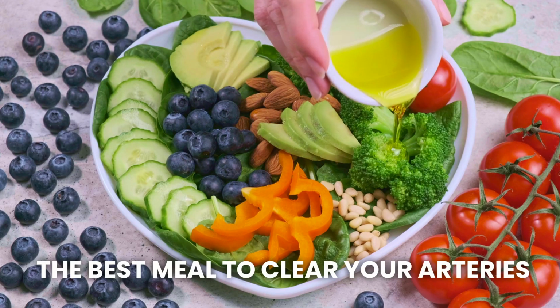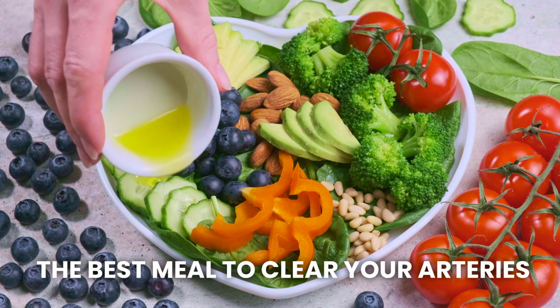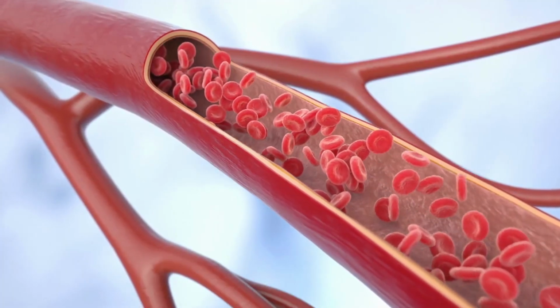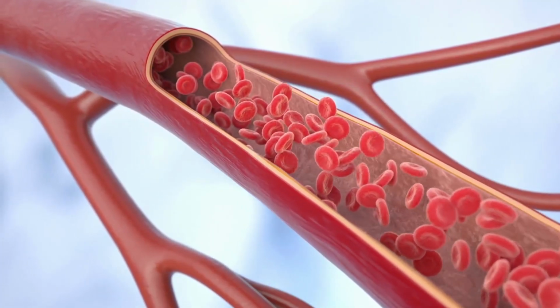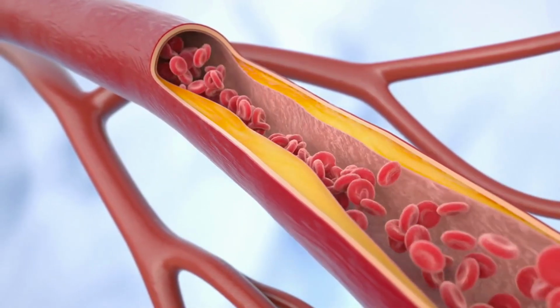Today, we're diving into a topic that is crucial for anyone concerned about heart health and overall wellness: the best meal to clear out your arteries. This video will provide a comprehensive look into atherosclerosis, its causes, and the nutrients and foods that can help combat this condition. Let's get started.